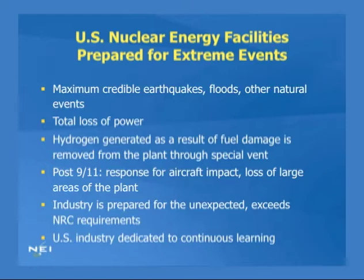For a total loss of power, they're mainly looking at the loss of off-site power to the plant. Are your diesels going to operate like they're supposed to? Do you have enough fuel to run them for weeks at a time? And then in this case, for their event, can you get rid of that hydrogen gas that's generated if you overheat the fuel? Well, at the Fukushima plant, they couldn't because they didn't have any power of any kind. And then because of that incident, the other BWR plants are looking at the design of that vent that they've got on their containments to make sure it's going to operate like it needs to.